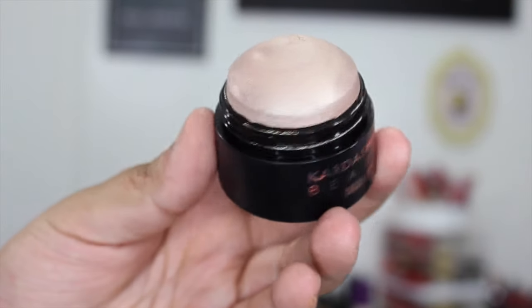I have yet to find a really good drugstore cream contour that I like, and I was actually surprised that I did like this one. So the next product I actually was not a fan of at all. This is their Dashlight Strobing Dome, their cream highlighting little dome thing.